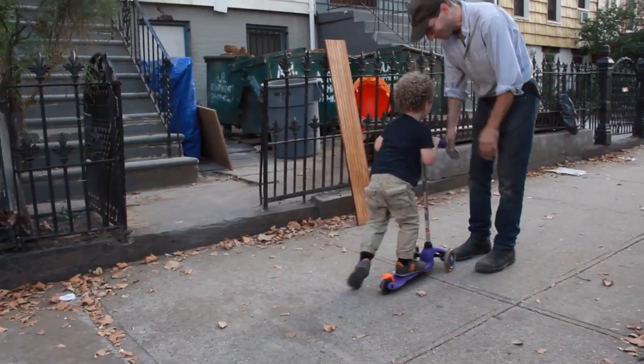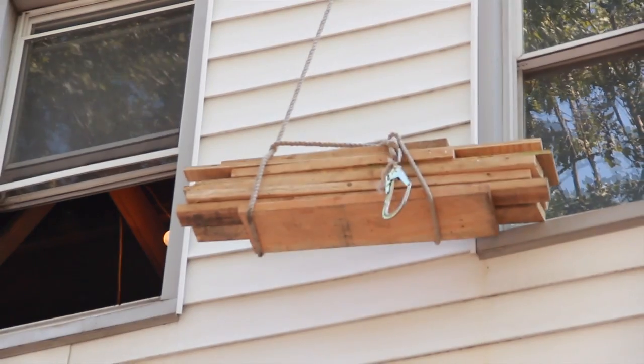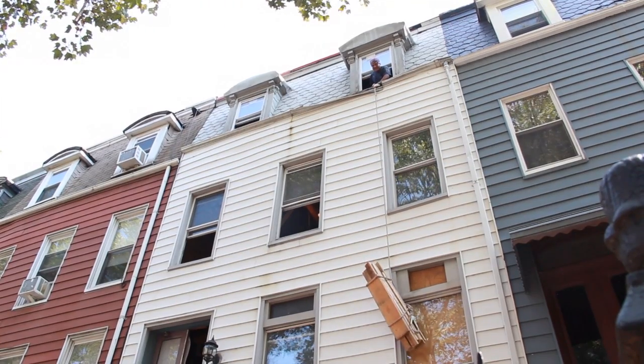My name's Alan Solomon, and me and my wife Rebecca are renovating a row house here in the Bedford-Stuyvesant area of Brooklyn.